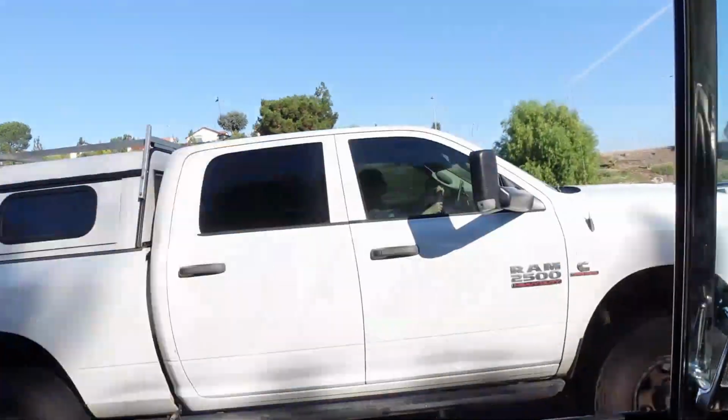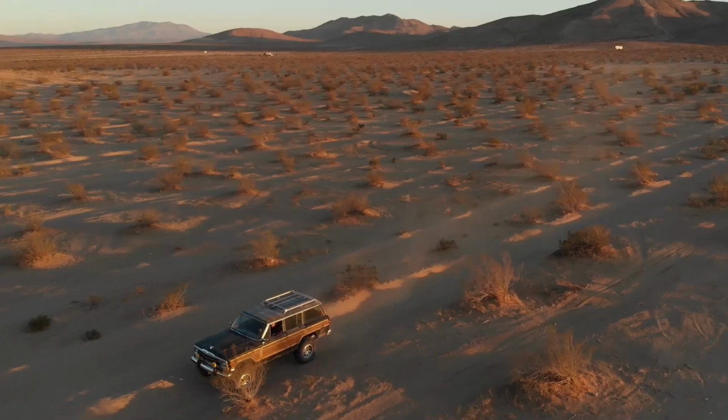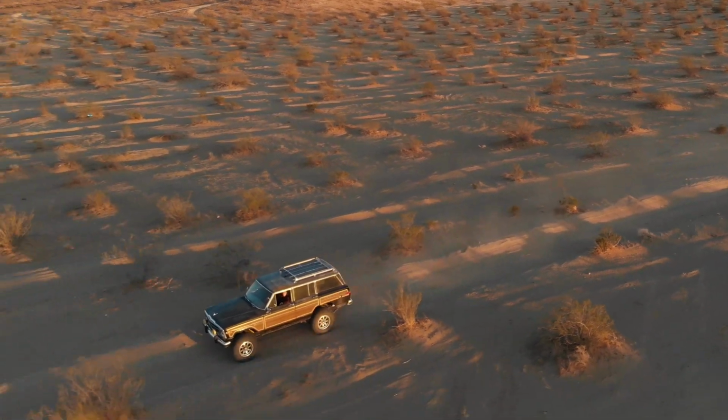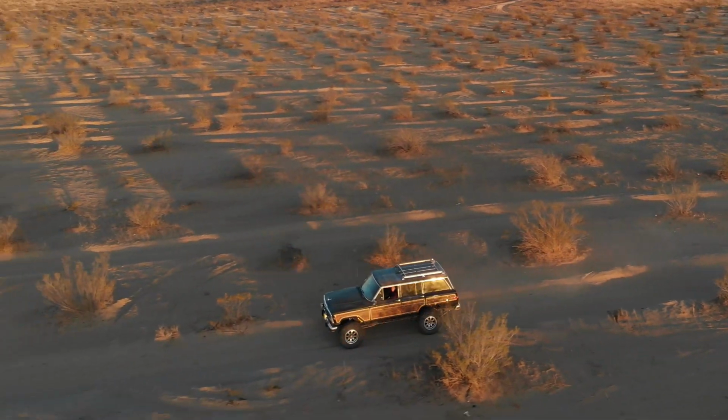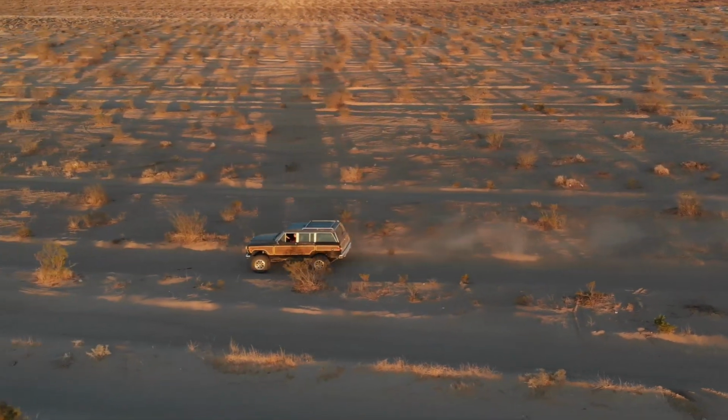So if you don't know, my wife, Melissa, and myself live on the road full time. And we travel in our travel trailer. We have a Ram 2500 and a Jeep Grand Wagoneer. We love this lifestyle because we're able to go wherever we like, whenever we like. And along the way, we do a ton of off-roading. This video is actually going to be all about tires.